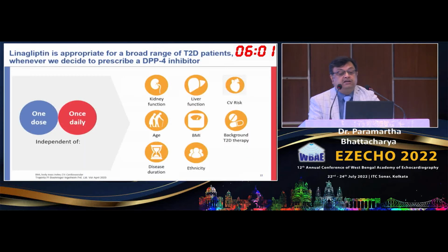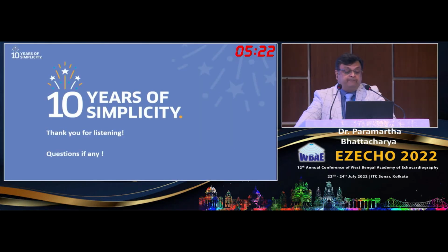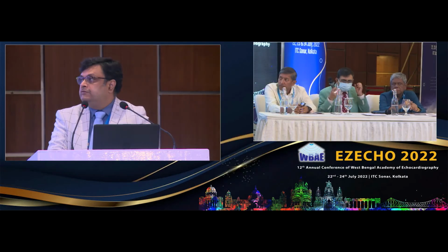So linagliptin is appropriate in a broad range of diabetic patients whenever we decide to prescribe a DPP-4 inhibitor, and it is a once-a-day dose, independent of any dose reduction, whether the kidney function is abnormal or not. The liver function is not affected. The CV risk, age, BMI, background diabetes therapy associated with any other treatment, including insulin, the duration of the disease and ethnicity all favor the use of linagliptin. So why not, with 10 years of simplicity, why not linagliptin? Thank you for your pleasant listening. And if we have any questions, maybe.